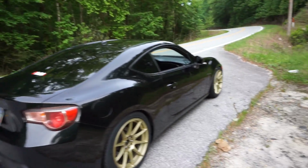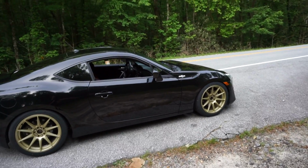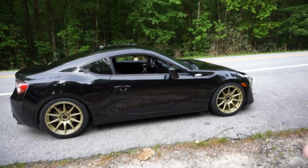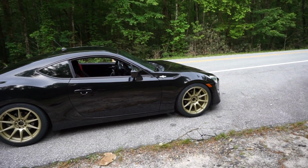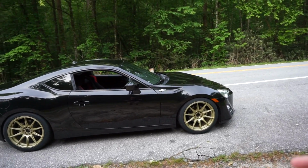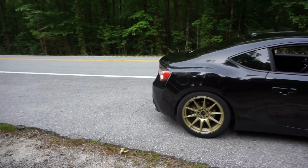I have a Borla unequal length header on it to give it that Subaru rumble. It is like one of the first gen Borla headers, so if any of you guys are familiar with these cars and those headers, they rattle. They sound like absolute crap right now. You'll hear it once I kind of get on it a little bit, or you'll hear it occasionally, but we're gonna replace that. After that, we do have the NVIDIA downpipe to the NVIDIA catback exhaust.